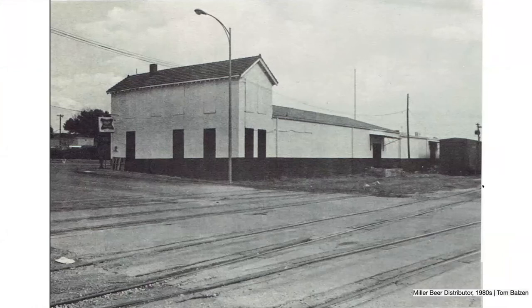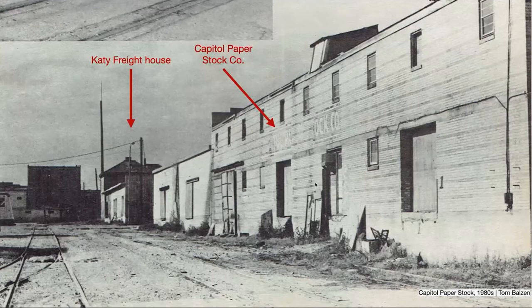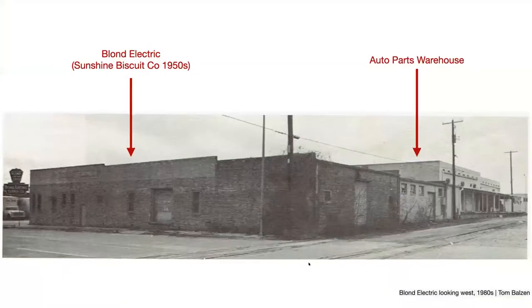This is the Miller beer distributorship. Early on, there was a lot more traffic than later on, of course. So there would be boxcars from Milwaukee down here. Close up of all the trash and interesting little details along the Capitol Paper Box building. And then on the other side, you had the auto parts warehouse with a long loading dock there. Again, this was Sunshine Biscuit Company in the early 1950s, and then it became Blonde Electric. Blonde was not a rail customer, but Sunshine Biscuit was.